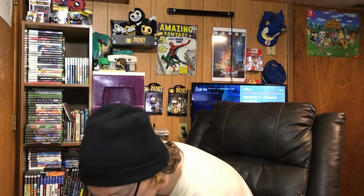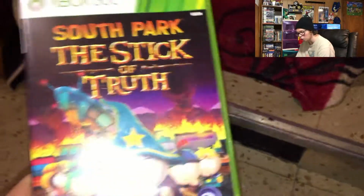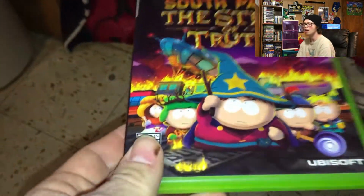I recommend. Another game I recommend, and surprisingly, because I'm not a big fan of the show, but South Park: The Stick of Truth. I am not what you would call a South Park fan. I do own this game, and I do own Cartman somewhere. He's floating around in here, the wizard one that went with this game as well.